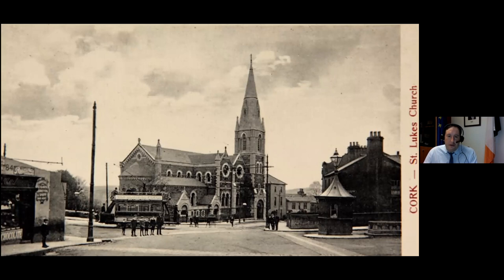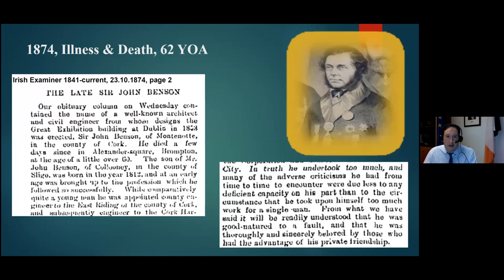And then we have his obituary notice in the Examiner and in other newspapers. It goes through some of his early career from Colooney, born 1812, comparatively quite a young man. He was appointed county engineer to East Riding. And the conclusion to the obituary is, in truth, he undertook too much. Many of the adverse criticisms he had from time to time to encounter were due less to any deficient capacity on his part than to the circumstances that he took upon himself too much work for a single man. From what we have said, it would be readily understood that he was good-natured to a fault, and that he was thoroughly and sincerely beloved by those who had the advantage of his private friendship.